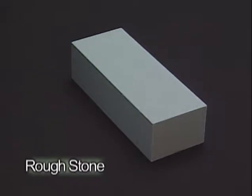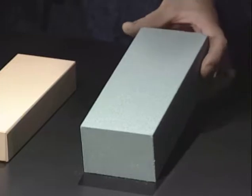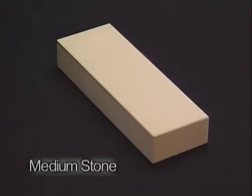The grade of the rough stone is 80 to 220. This grade of stone is not for beginners. It's used only for repairs and for sharpening very dull knives. Used incorrectly, it can easily damage a knife. Plus, it takes considerable effort, skill, and time to achieve the proper edge. Therefore, I suggest that if you have a damaged or very dull knife, to call me and I will repair or sharpen it for you. It takes about 5 to 10 minutes to sharpen a dull knife.